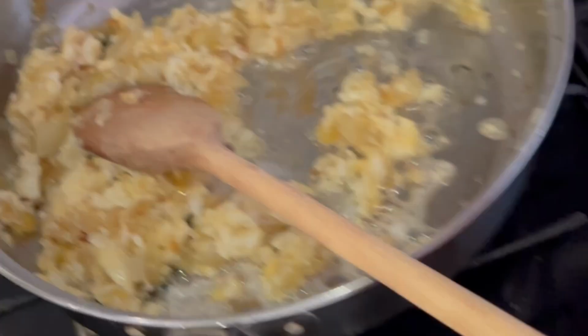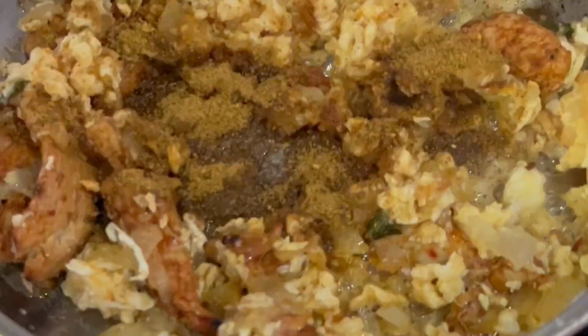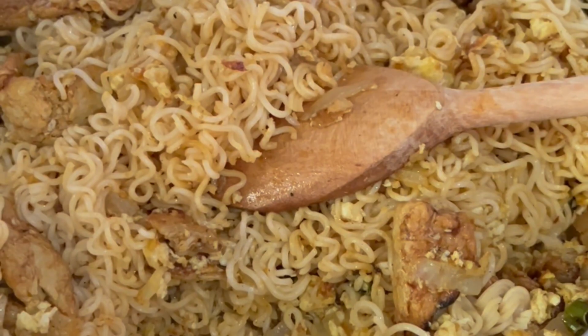So, add this egg. And now I'm just going to add some Cajun chicken. I don't know how to say it. Cajun chicken. Just add some seasoning. Added the noodles. Just going to mix it in now. And voila, that's it. It's done. I reckon he'll be happy with that.